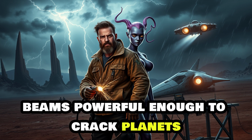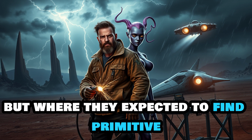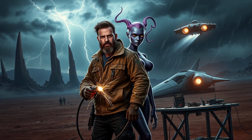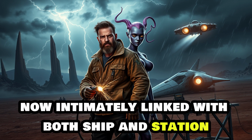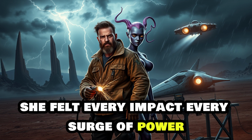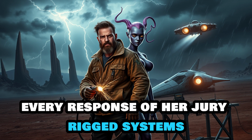Energy beams powerful enough to crack planets lashed out at Outpost 47's shields. But where they expected to find primitive human defenses, they encountered something entirely new. Sarah stood within Starweaver's neural core, her consciousness now intimately linked with both ship and station. Through the hybrid network, she felt every impact, every surge of power, every response of her jerry-rigged systems.